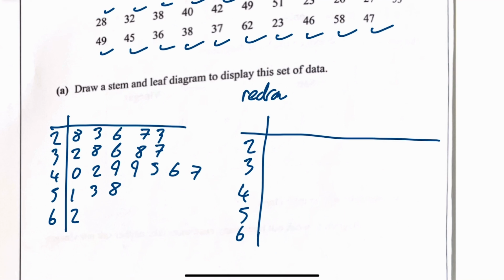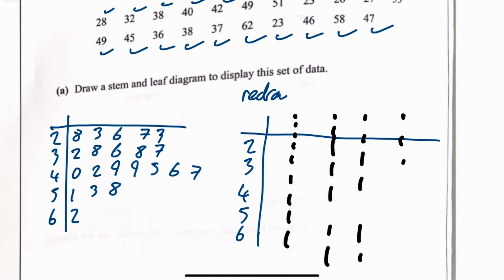Right, now what I mean by that with my spacing, it's as if there's dashed lines down here. So you want to have the things separated out and not overlapping, because the whole idea of a stem and leaf is that you can look at it and nearly squint your eyes and tell what the general shape of the distribution is.